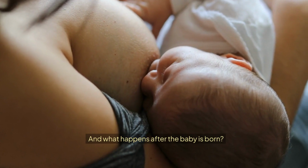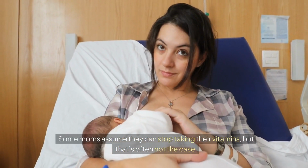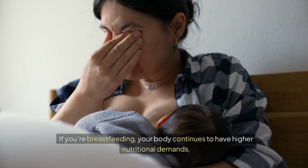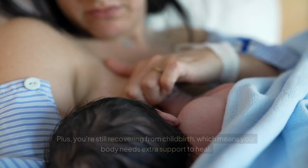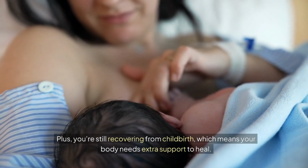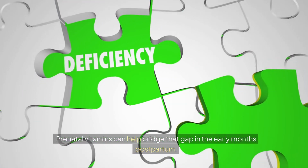And what happens after the baby is born? Some moms assume they can stop taking their vitamins, but that's often not the case. If you're breastfeeding, your body continues to have higher nutritional demands, especially for things like calcium, iron, and vitamin D. You're still recovering from childbirth, which means your body needs extra support to heal. Prenatal vitamins can help bridge that gap in the early months postpartum.